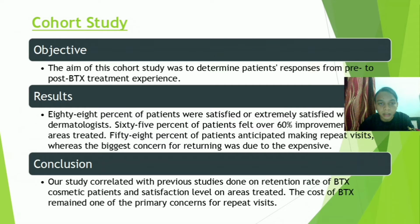There is a cohort study for this botulinum which has been done by a researcher. The objective of this study was to determine patients' response from pre to post BTX treatment experience. The result from the study shows that 88% of patients were satisfied with their dermatologist. 65% of patients felt over 60% improvement in areas treated. 58% of patients anticipated making repeat visits, whereas the biggest concern for returning was the expensive cost.